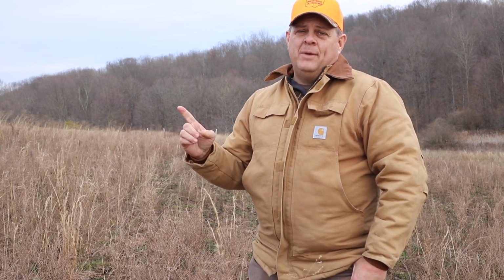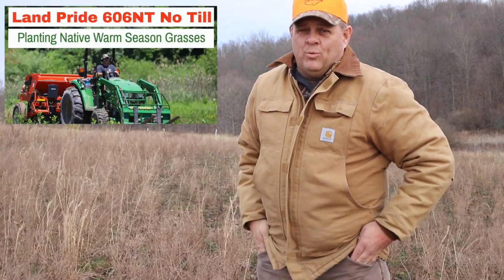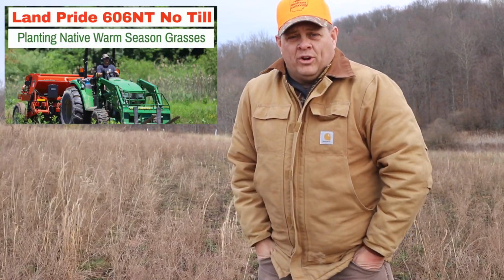Okay, so now I'm standing in a field that we planted in native warm season grasses. We did a combination of big bluestem, little bluestem, sideoats grama, and Indian grass. This was our first foray into using the no-till drill. So we rented it from the local Soil and Water Conservation District, and had big plans to plant native warm season grasses, some soybeans, and some switchgrass.